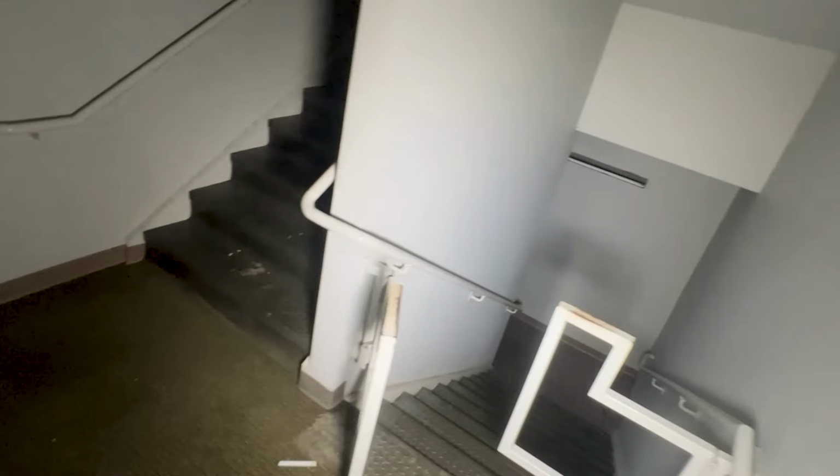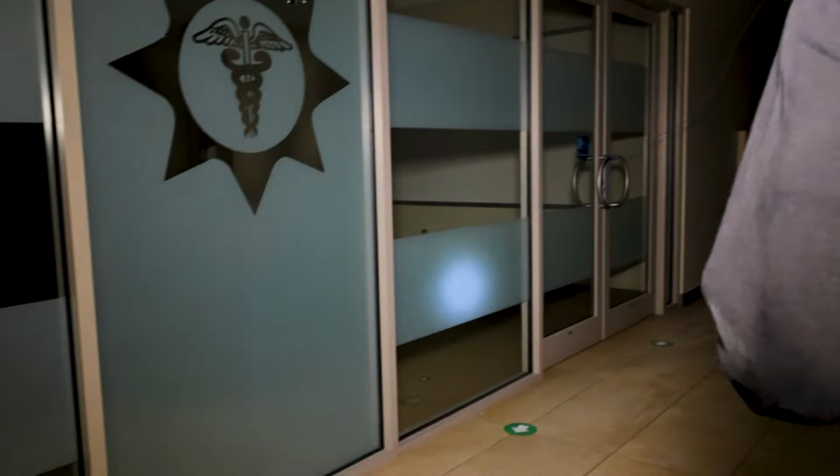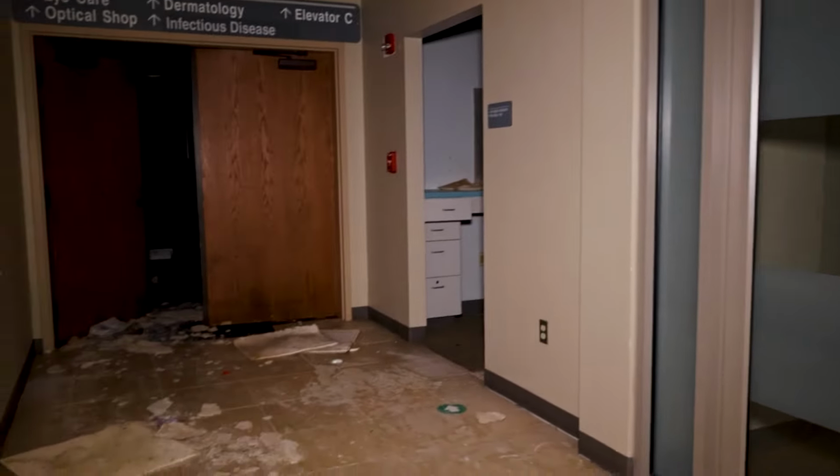Wait, main entrance, main lobby. Hey, right here. That's the basement we went down. Wait, we haven't been over here. Yeah, we have. We was right over there. Oh, yeah. Tomorrow? We came from this one. Look at that, bro. I don't know.